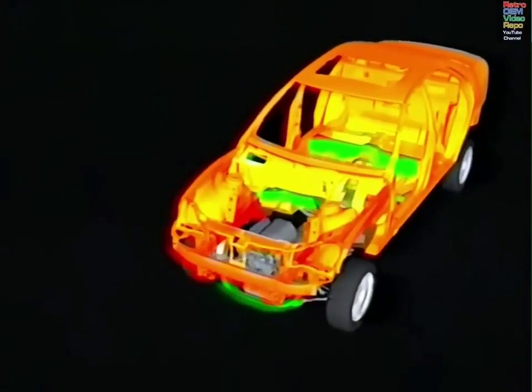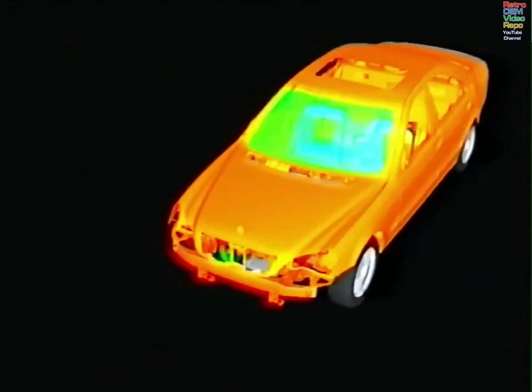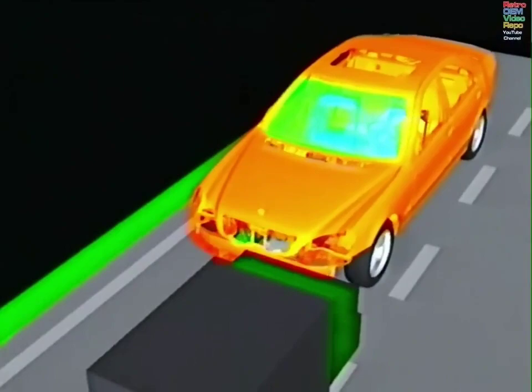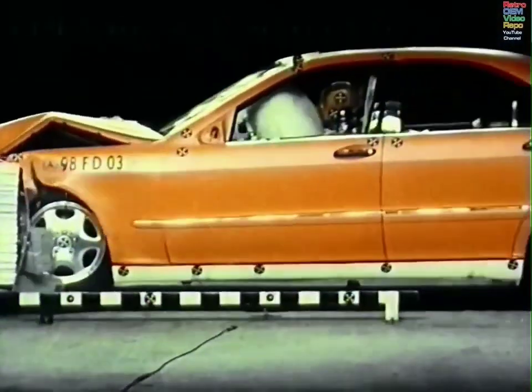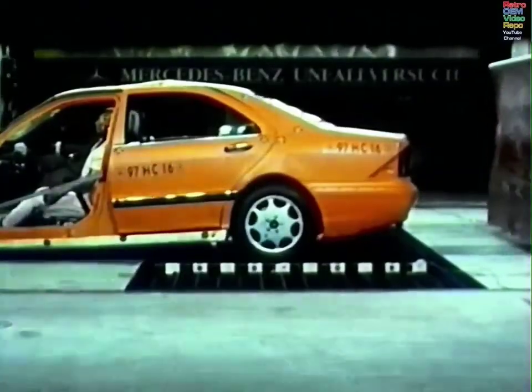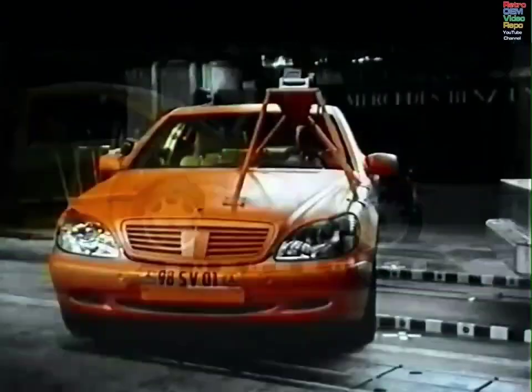Safety begins in the bodywork, the design of which reflects the latest findings from our accident research. Numerous crash tests with standards far higher than those prescribed by law have proven the safety of our vehicles.